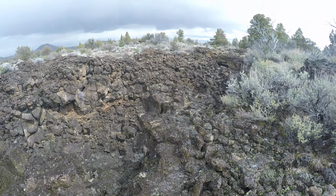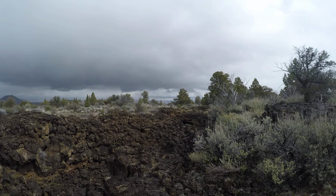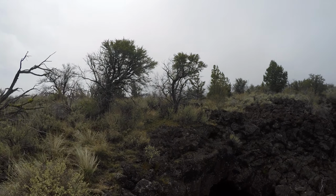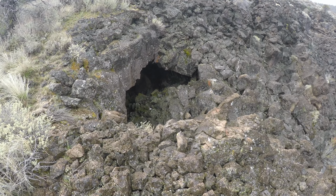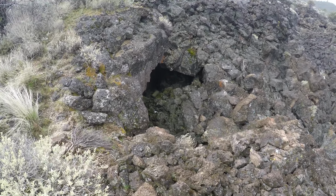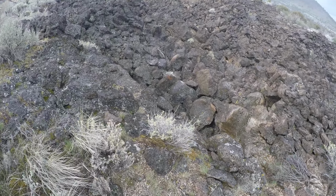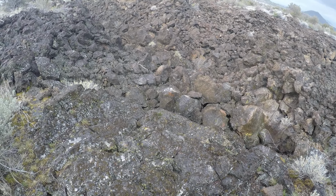Whoops, let me pan up a bit. So there's another cave over there. I think I know where that is. I think that's Olvis Bridge. All right, so now I'm looking down at this hole here. I don't see any nameplate, name tag, sign. Keeping my distance. The rocks here are so slippery.